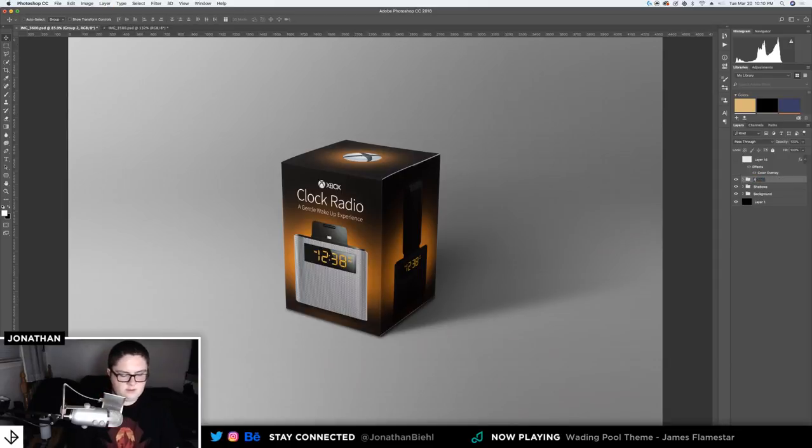You can call this alarm clock front. Oh, I forgot about the back. This is all for the front. You would follow the same exact process for the back.